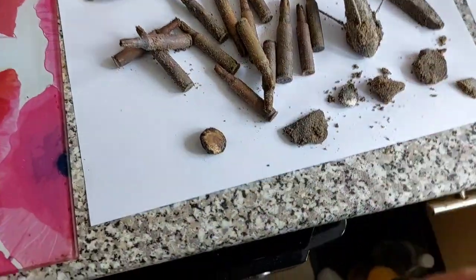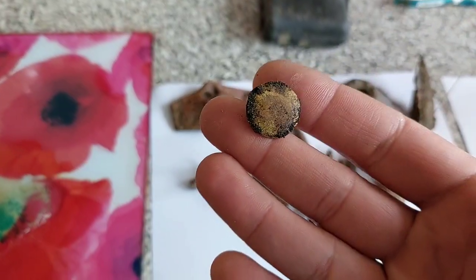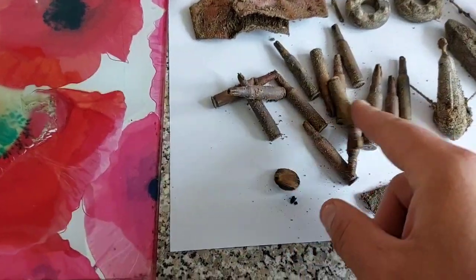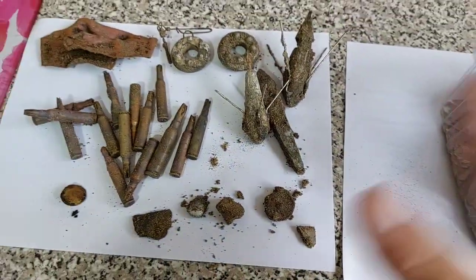I did a few crappy bits. Yeah, nothing major. I did find this brassy bit here. That's about the only decent thing, apart from the bullets, of course, and the lead, because I do scrap all these eventually, I melt them all down. Stop waffling about that.